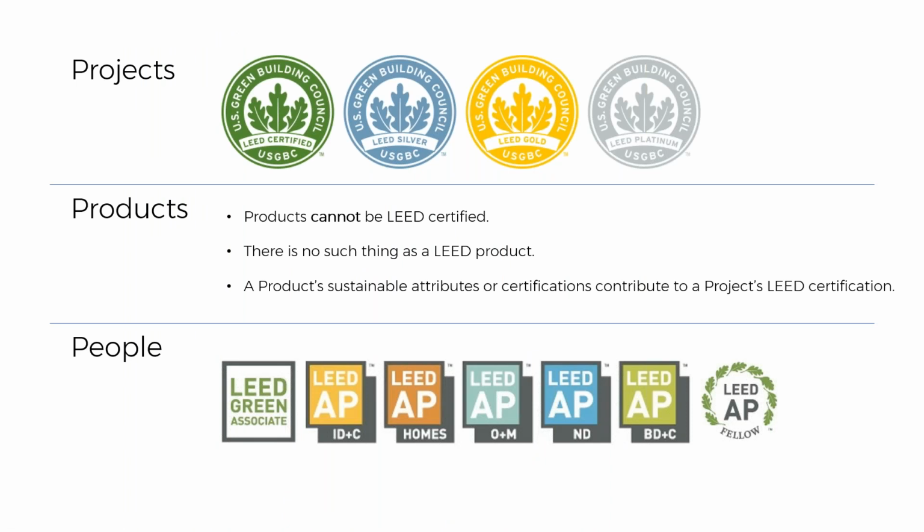Using LEED building certification as an example, it's also important to note that building projects receive LEED certification based on the number of points achieved. Products cannot be LEED certified. There is no such thing as a LEED product. There is not a single manufacturer that can make this claim. Green products contribute to LEED certification, but selecting green products doesn't automatically allow the project team to achieve LEED certification.